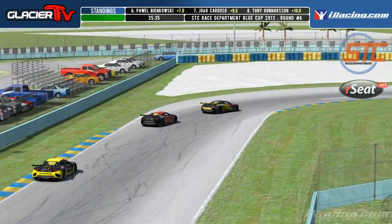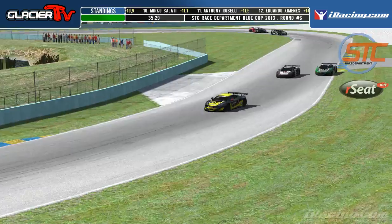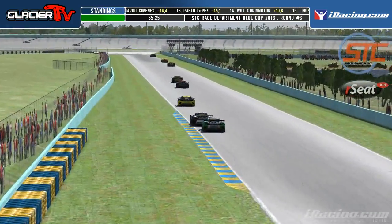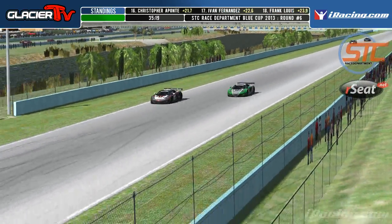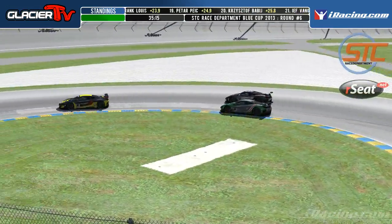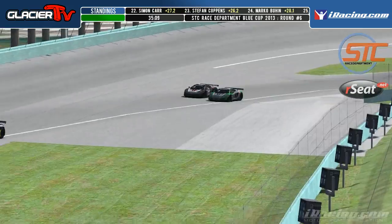And Anthony Rosselli is going to try and dive down the inside of Mirko Solati as they go into turn 6. I think he's just about going to make that stick. A good move there from Rosselli. Solati did try to fight back on the outside, but to no avail. So Anthony Rosselli into the top 10 for the Radicals, but Solati's got a good run here as they come now towards turn 8. So he's going to try and overtake Rosselli again. Late on the brakes, Rosselli gives him the room. Good driving now from Anthony Rosselli to give Solati the room, and Solati finds a way back past, but they're side by side, Rob.